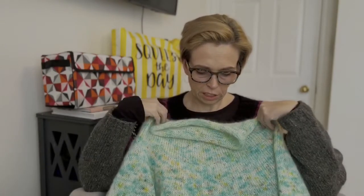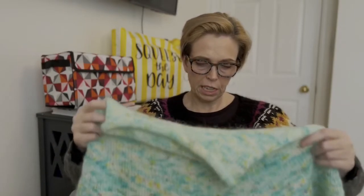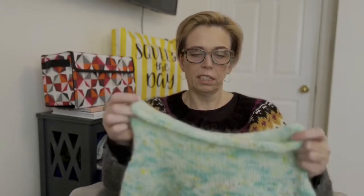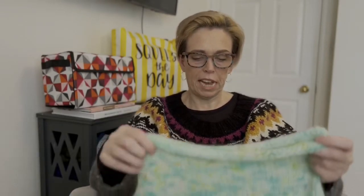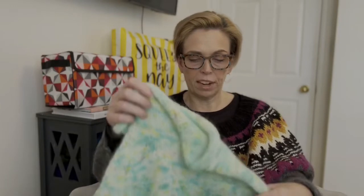So this is just a little cape that you can throw on if you're chilly. It's super easy. You just basically cast on and then knit in the round. And then at the bottom, it's got this sweet little garter stitch border. And then you cast off. I mean, it couldn't be easier. It's a great pattern for a new knitter.